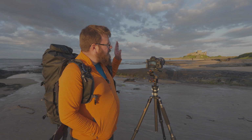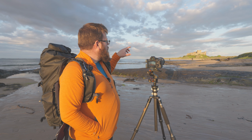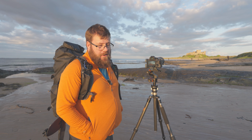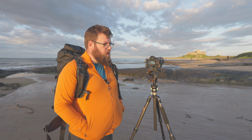So I'm going to start heading towards the castle a bit now, and see if we can find some more compositions, with the foreground a bit further forward over there. Try and exclude some of the people from the frame by doing so. There seem to be quite a few photographers over there, so maybe there are some compositions to be had. But I think you could spend hours here and frame up loads of compositions.